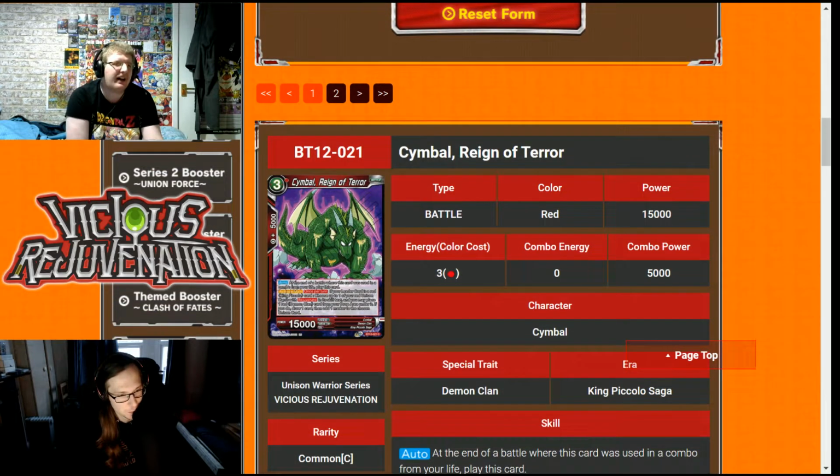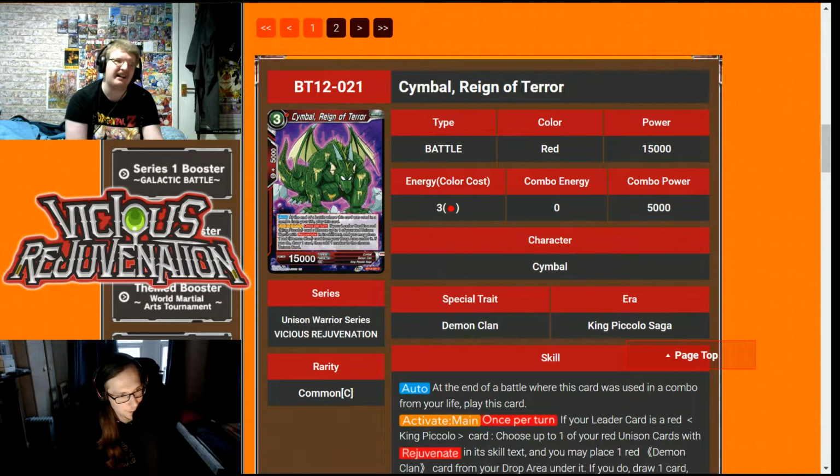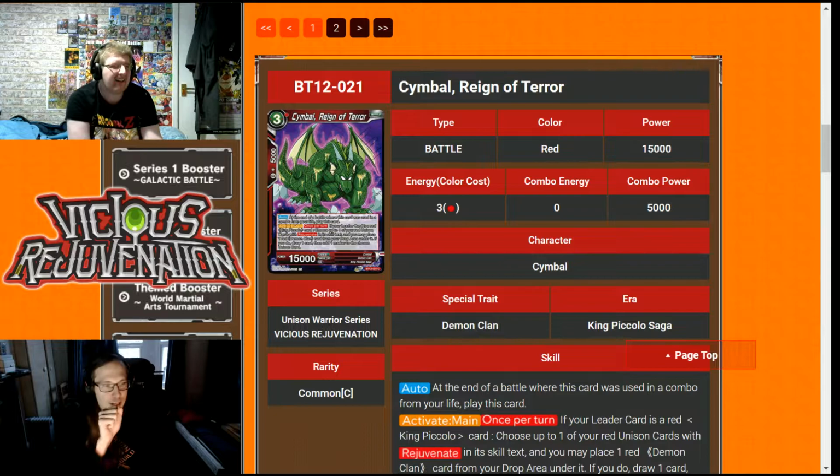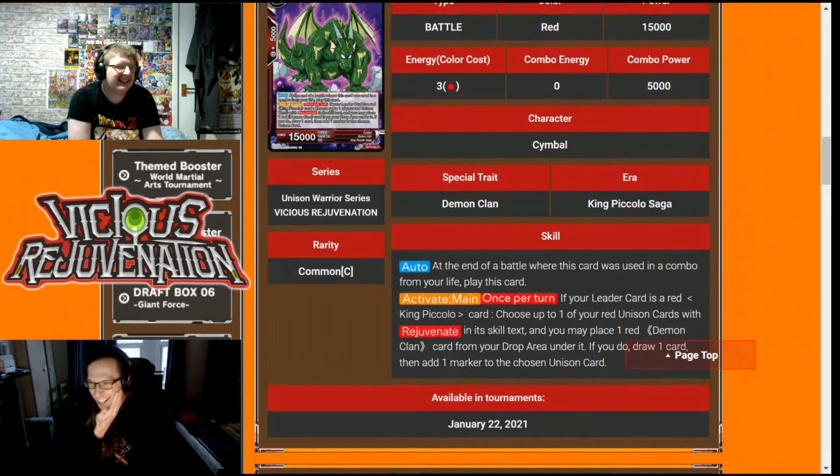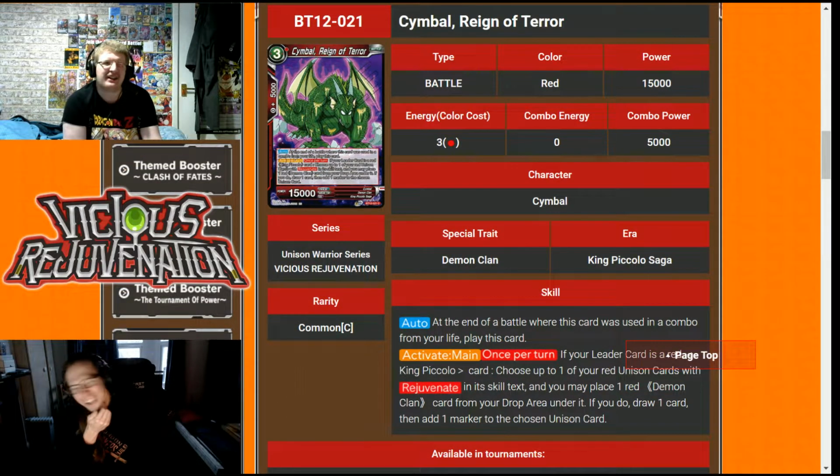Now we have one of my favourite arts from the set, Symbol, Reign of Terror. Look at that. That is super cool. That's just out of the egg, isn't it? Yeah, I love it. It just looks so good. There's so much depth. I love how King Piccolo was making all those demons, and we've never seen any other living being on Namek besides Namekians. What's that about, Dragon Ball? I will just say Toriyama forgot it.